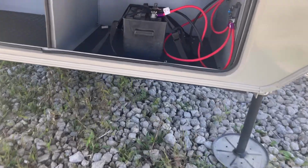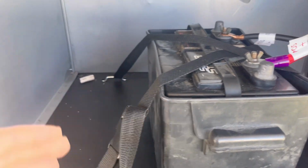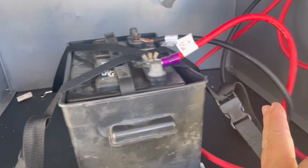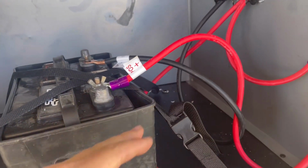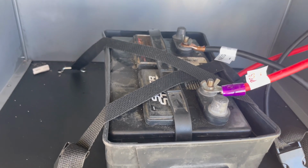All right, so what I've done here, went ahead and hooked up my battery. Now, it had 2 straps, one going this way, one going that way. All I did was undo them and cross them, so that way it's gonna hold down my battery nice and tight, just like that.